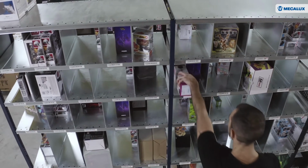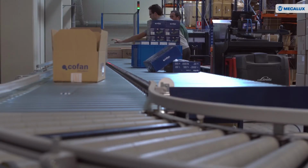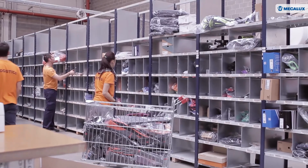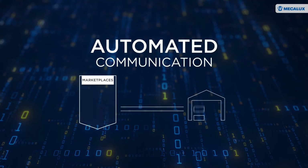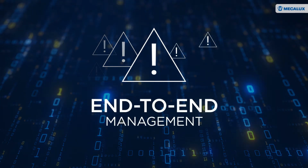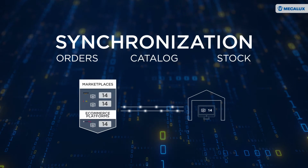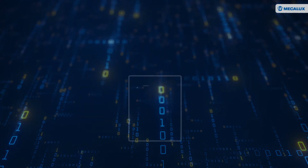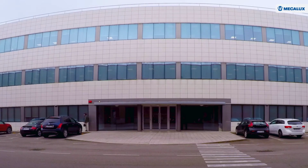This module provides Easy WMS with new functionalities that enable online retailers to adapt to an increasingly demanding market, ensuring automated communication between the warehouse and platform, elimination of errors in end-to-end order management, synchronization of orders, catalog, and stock between warehouses and platforms, elimination of unnecessary tasks that reduce the productive potential of staff.